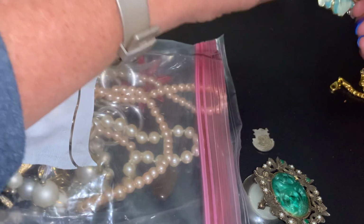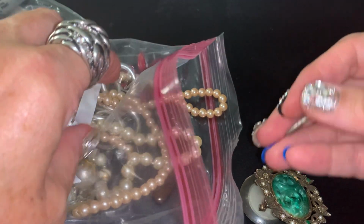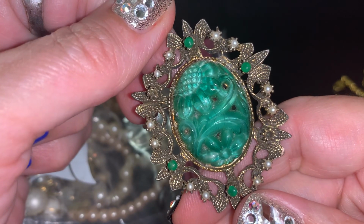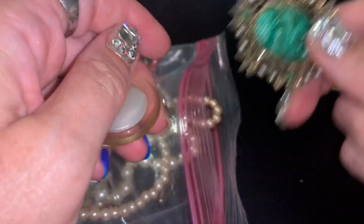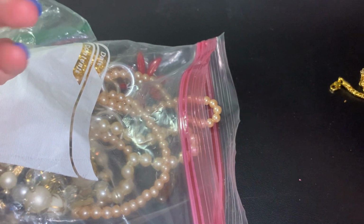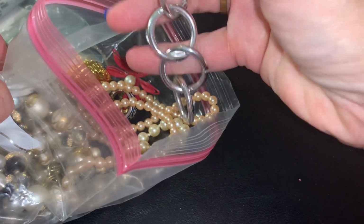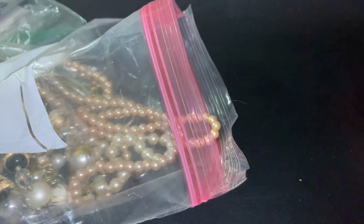I think that's, this is pretty too. It's a broken thing though, so that's a vintage button. And this is really cool, so if you can fix that up. Peking glass, that's the name of it. Okay, so that's gonna go in the craft lot. Should I put this watch? Nope. Okay, so let's put some more stuff in there. Craft lot.